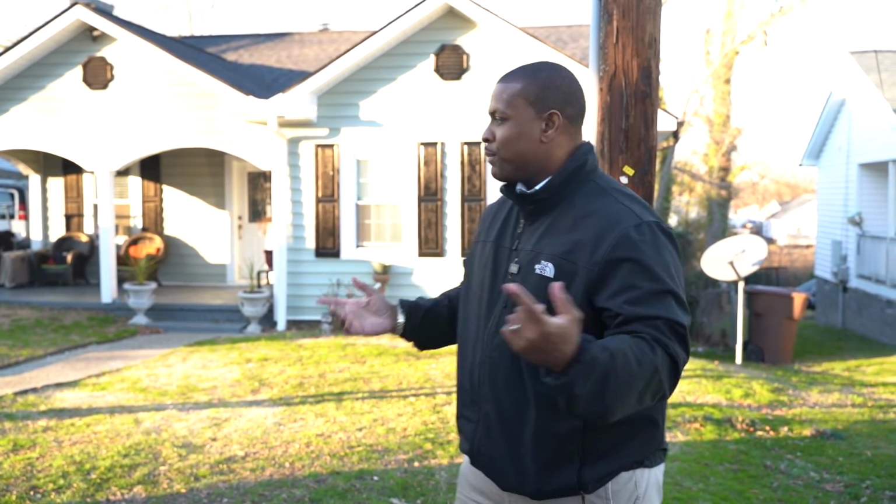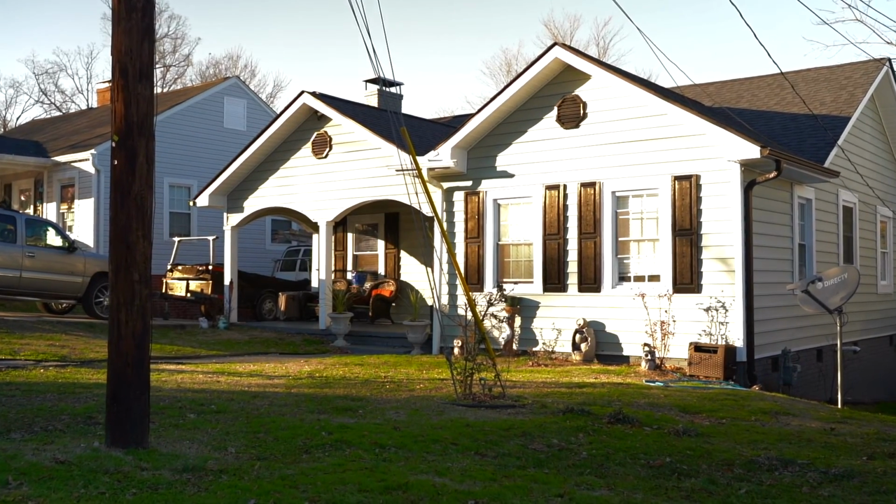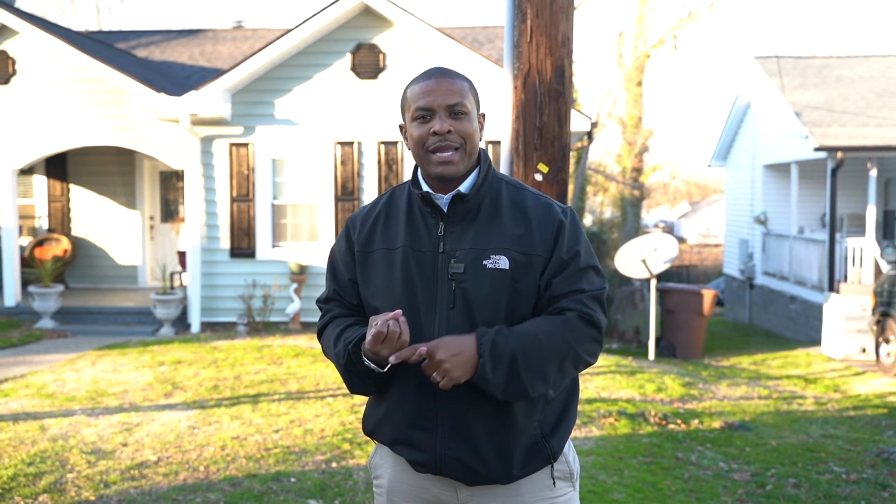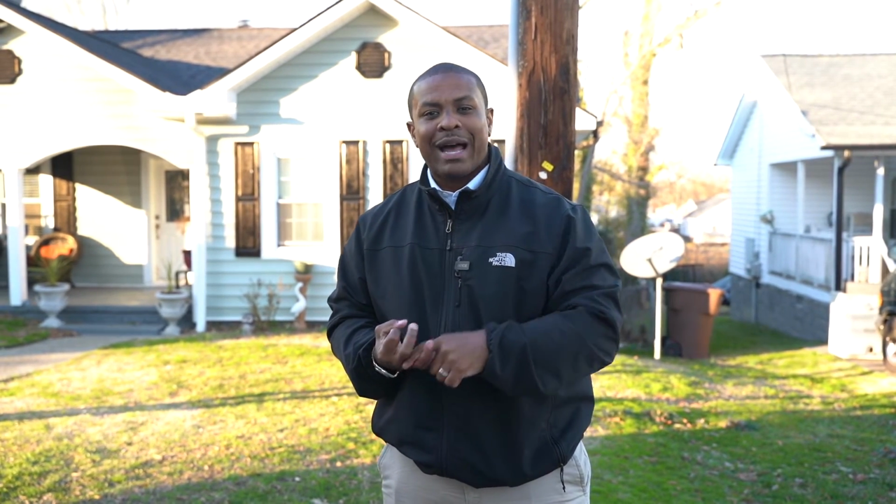Now, as you can see, the buyer, they went ahead and they rehabbed this entire property inside and out. I didn't touch this property. I didn't put a dime of my own money into it. I never put a down payment on this property. Nothing came out of my pocket. It was all through being creative and negotiating a deal that was a win-win situation for me, for the seller, and for the buyer who purchased this property.